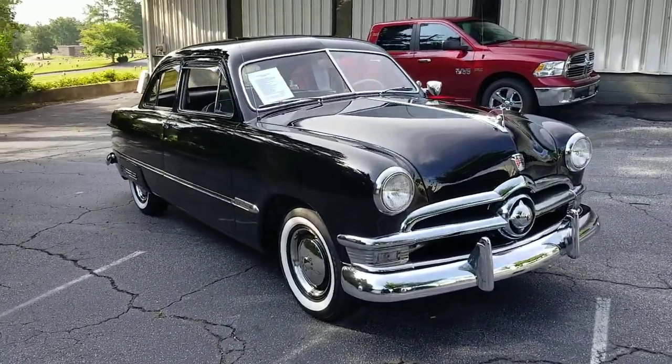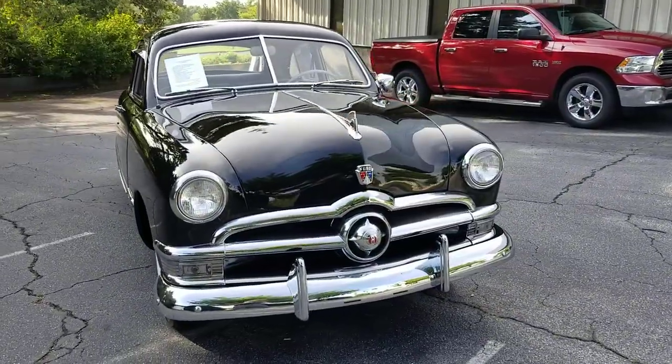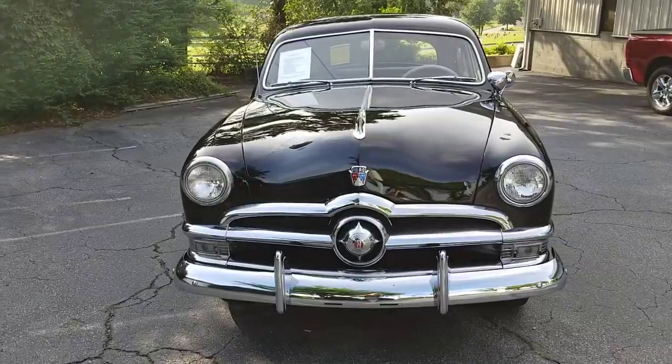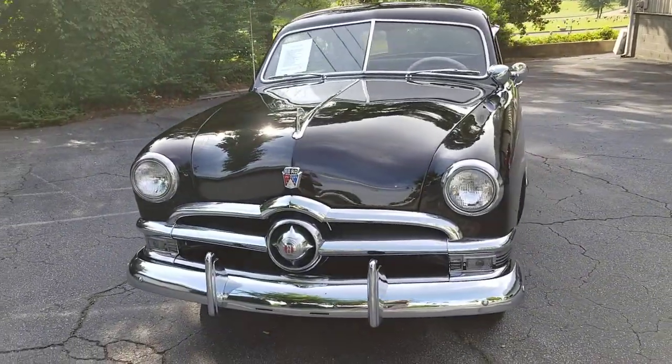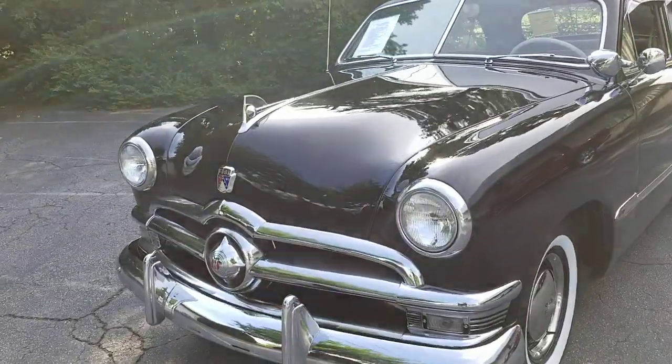This car does have the flathead V8 in it, with some small minor modifications to it, nothing extreme. It does have the 3-speed transmission with factory overdrive. So this car has absolutely no problem running 70, 75, 80 miles an hour.